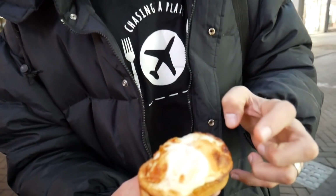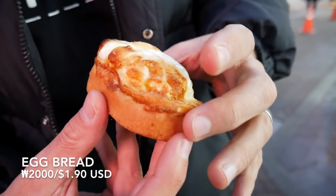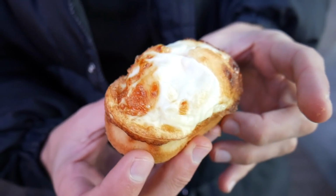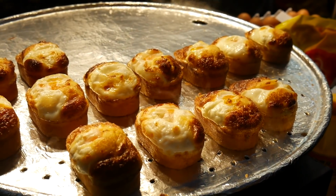Our first street food snack here in Myeongdong is egg bread. They take a very runny batter, almost like a cake batter. They pour it into a mold, they crack an egg on top, as you can see here. Then it gets baked into this little shape, and then you'll see these sitting on the steamers at the stands just to keep them warm.